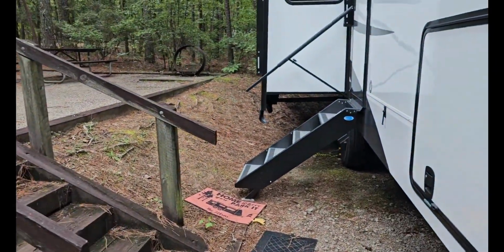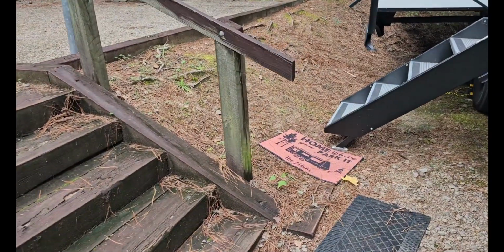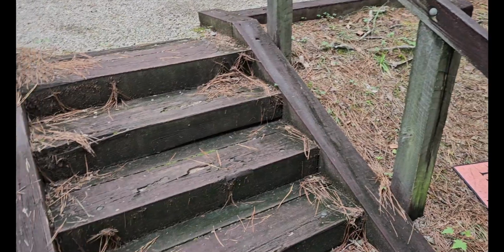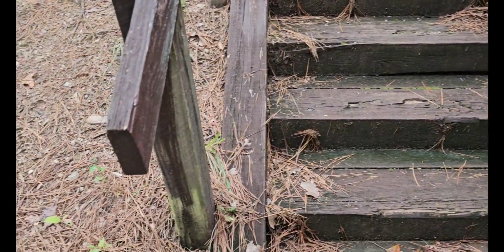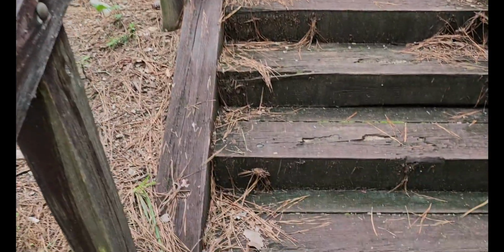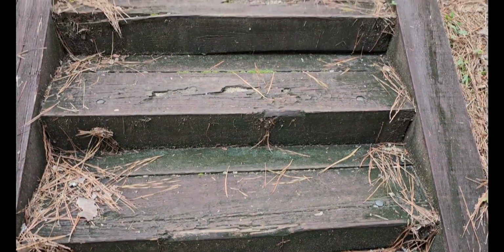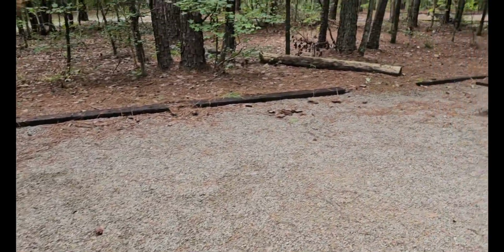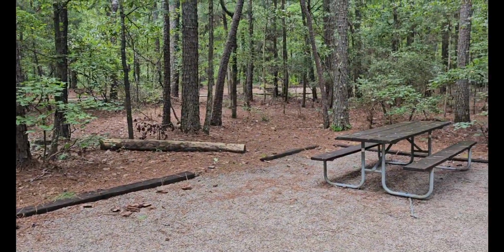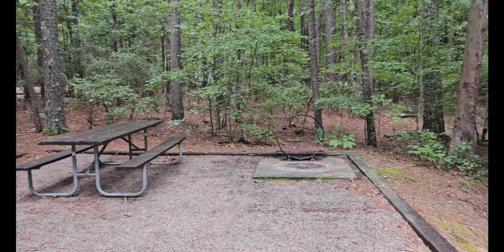The actual graveled pad, or whatever it's called, is elevated, so I couldn't even put my welcome mats down where they should be. It made it difficult getting in and out of the camper. These steps and rails look like they were installed 50 years ago, and the steps are also slick. The pad is okay, I guess, with a picnic table and a fire ring, and the area is heavily wooded with good space between the campsites.